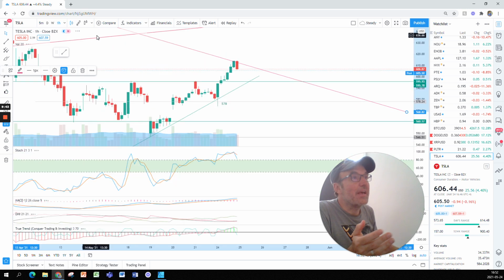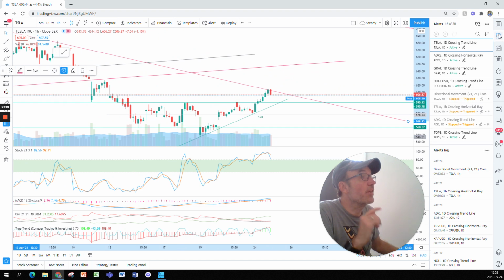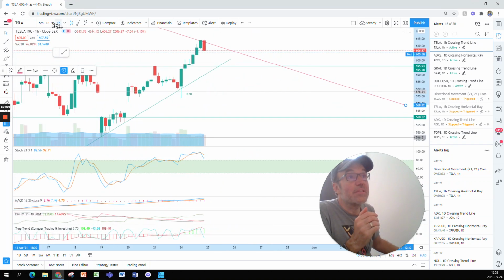You can put the alert on a 1 hour chart. So if I go back here, Tesla crossing trend line, I don't know if I can change it here. Yes. So I can say, well, tell it to me from the 1 hour chart. So then I'm gonna know if Tesla breaks this.